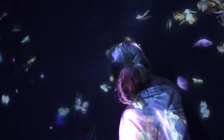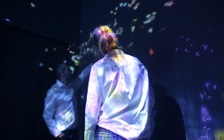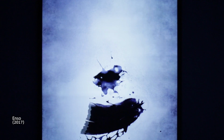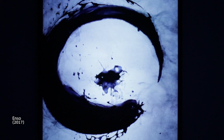There is an environmental issue too, whereby when you touch the walls, the butterflies wither and drop and die. You know, there is this underlying mortality and sense of the cyclical quality of nature. On the wall, amongst all these butterflies and flowers, we have a piece of work called Enso, which is tapping into the idea of Japanese Zen calligraphy and the idea of the perfect circle, supposedly formed with one sweep of the arm, this idea of elegance and strength and perfection.